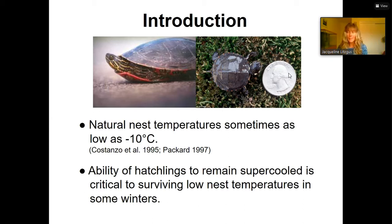Okay. In the lab, it's pretty easy actually to get a turtle to supercool deeply, because we can make sure there's no water that is ice on the outside of their bodies. We can make sure there's nothing around them. They're just in air and stuff. So yeah, you can do it in the lab. We can remove the risk of inoculative freezing in the lab, but in the wild, not so much, right? These turtles are immersed in soil in their nest chamber with all their siblings bumping into them and touching them.